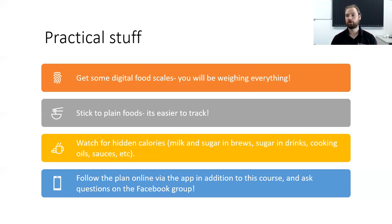Again, follow along via the online app, so via the training app. That's going to have your nutrition information on there. Make sure that that links up with what we're suggesting on MyFitnessPal for you. And any questions, just ask in the Facebook group.